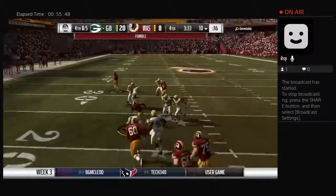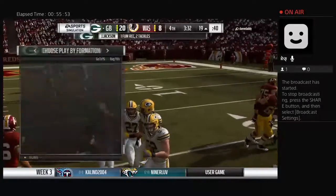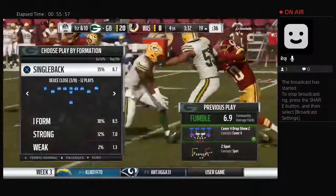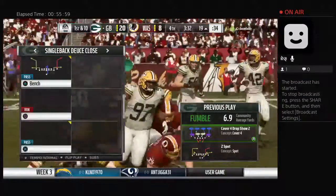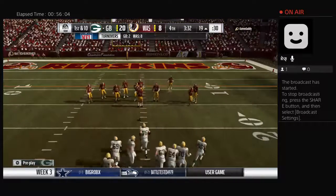And now a fumble. The ball's out, and the Packers pick it up, and down inside the red zone at the 19-yard line. Brandon, I don't want to violate any of our broadcasting rules by declaring a game over before it's over. But that one, that puts them in real jeopardy there.